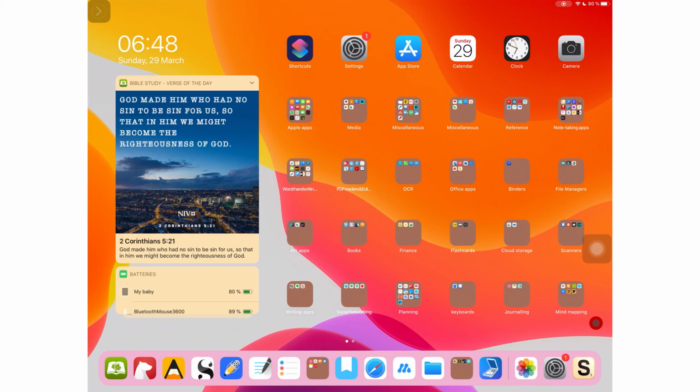With the release of the new iPad Pro, it's a bit confusing trying to decide what iPad to get. Hopefully, I can help you decide which iPad best suits your needs. Needs being the key word.